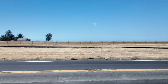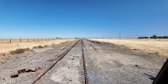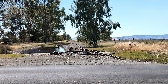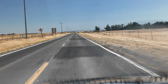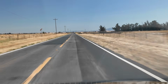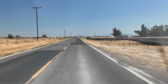I crossed over something earlier I want to circle back to so I can show this to you guys. And if you need any definitive proof that the line's been abandoned, have a look at this. Again, that's going towards Vacaville and Travis Air Force Base. And if I didn't mention the name of that little community, it's spelled D-O-Z-I-E-R. Again, I don't know if that was a community one time or just a train stop, a whistle stop, but it's called Dozier, D-O-Z-I-E-R. So yeah, make of it what you will.